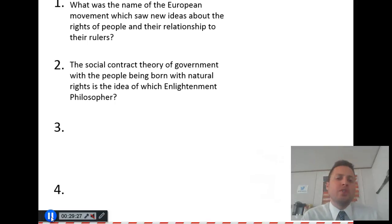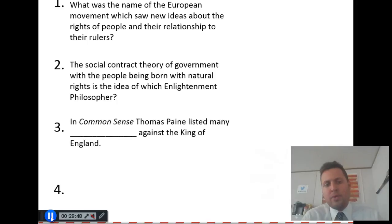Number 2, the social contract theory of government, with the people being born with natural rights, is the idea of which Enlightenment philosopher? What was the name of the dude from the Enlightenment who came up with these wild ideas? Cool. 3, in Common Sense, Thomas Paine listed many of the blanks against the King of England.